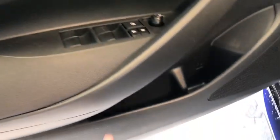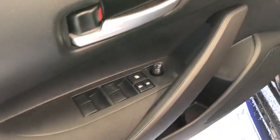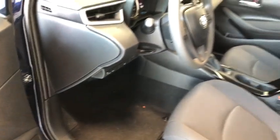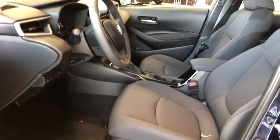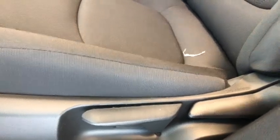On the bottom of the door you do have some nice storage space, and above it are your power windows, locks, and mirrors. Equipped with black cloth seating. On the bottom you do have your manual seat adjustment levers. So now why don't we hop inside.